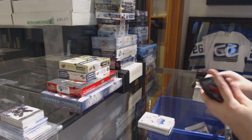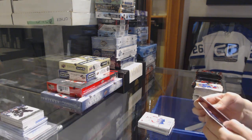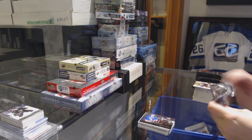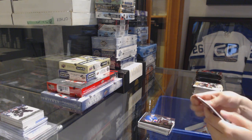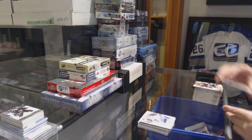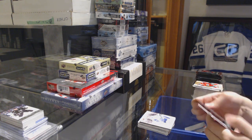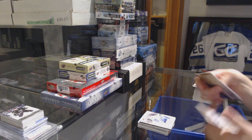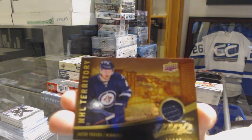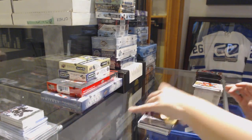Silver of Alex Ovechkin for the Washington Capitals. NHL Territory for the Rangers of Derek Stepan. Rookie of Tom Kühnhackl for the Penguins and a silver of Daniel Sedin for Vancouver. We've got an NHL Territories jersey for the Winnipeg Jets, Jacob Trouba.